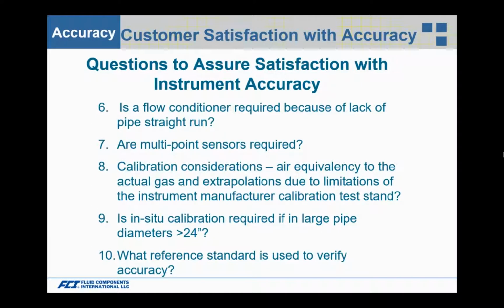Most manufacturers only perform calibrations in air. One of the unique features of FCI is that we have a very large calibration facility, over 20 calibration test stands, and some of them dedicated to strict actual gas calibrations. The actual gas calibration is a much higher accuracy calibration than an air equivalency.